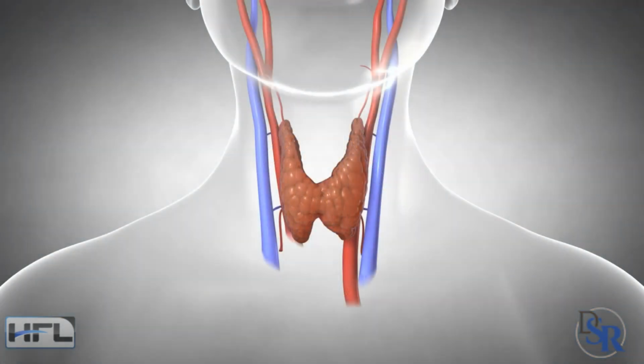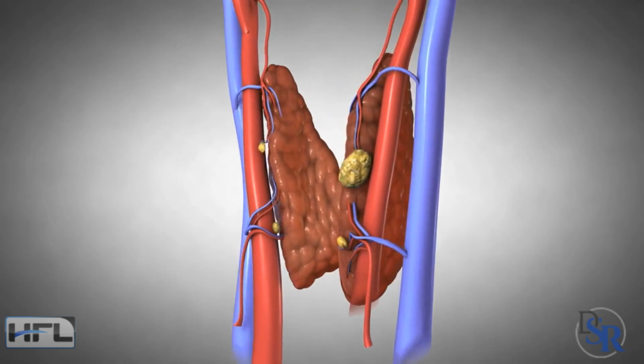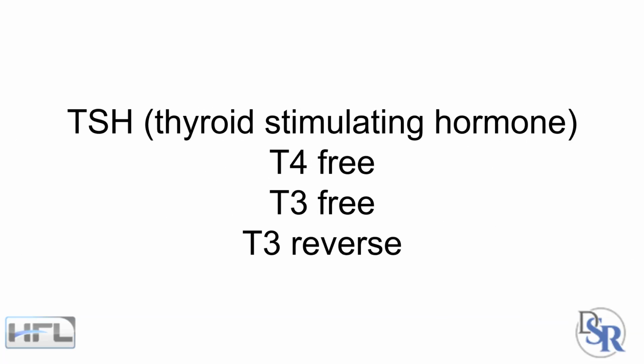Now we have our thyroid hormones. This is really important. Thyroid affects everything in the body, including your testosterone levels. You have your TSH, thyroid stimulating hormone. Normally doctors only test for that. It's worthless. You also want to mainly test for free T4, free T3, as well as reverse T3. Okay, these are your important thyroid hormones, the most important being your T3.